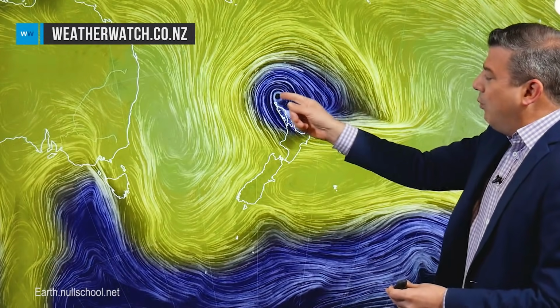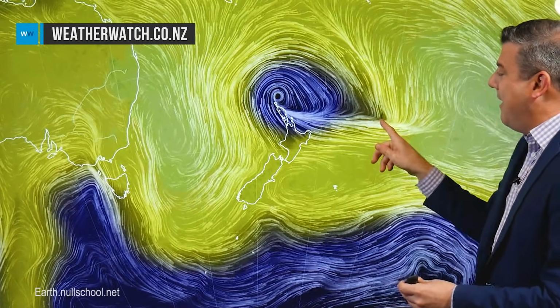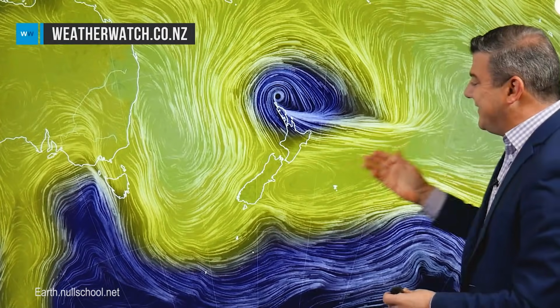last week. And speaking of that cold change last week, we normally imagine these lows pulling down all this subtropical air, and while there is some, it's actually only coming into sort of the Bay of Islands and the very far north. And even then, it's not overly warm because there's a southerly injection that's being mixed into it.